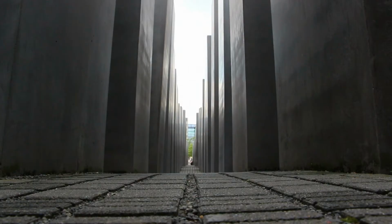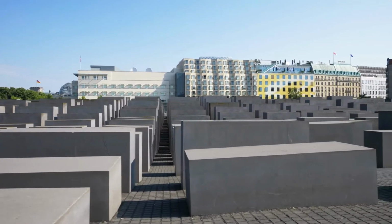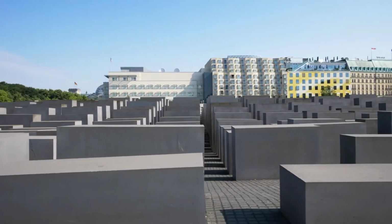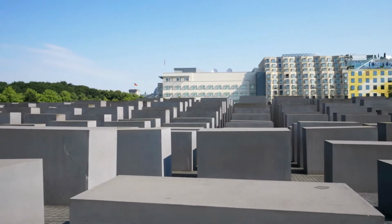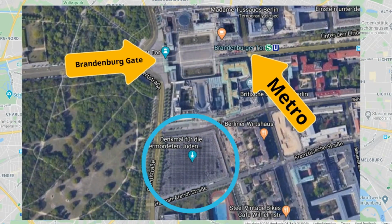Intentionally designed without any symbolism, the memorial is supposed to cause confusion and represents an orderly system out of touch with reality. Its location lies close to where the Chancellery building and Hitler's bunker would have managed and administered their horrific plans. Free to visit, it sits just south of the Brandenburg Gate and a short walk therefore from the Brandenburger Tor metro.